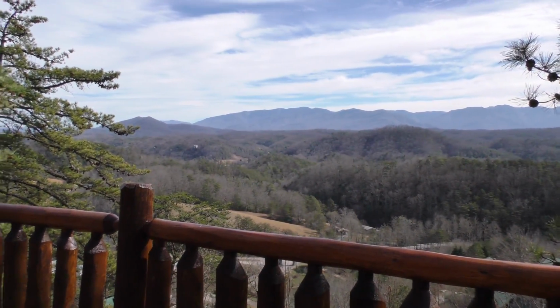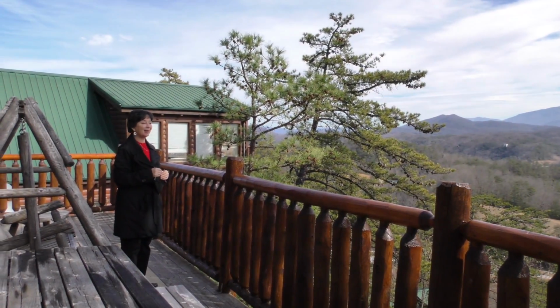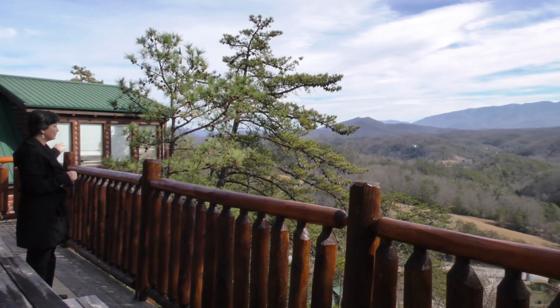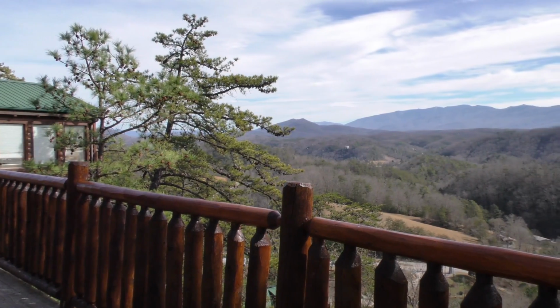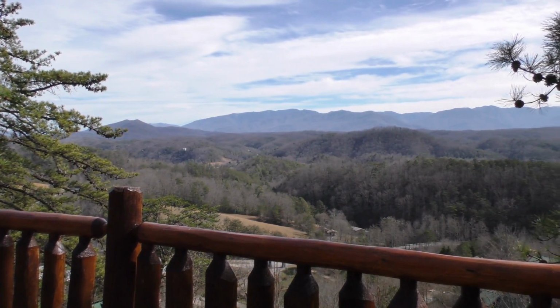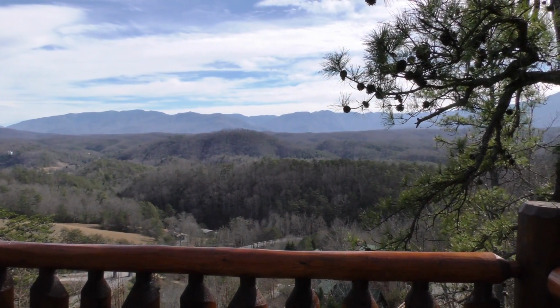This is what we come to the Smokies for. Isn't this view incredible? Absolutely awesome. You will notice that we do have a few neighbors side by side. And you can hear a little bit of the traffic noise, but not that much. They've done a nice job of staining the railing and everything.